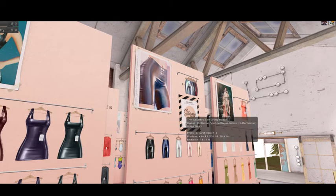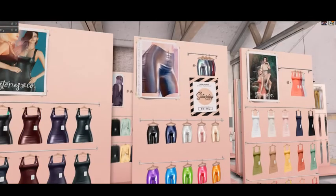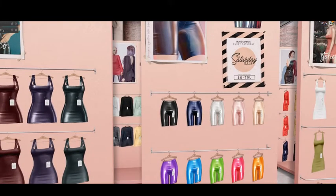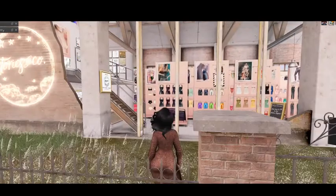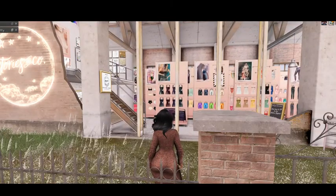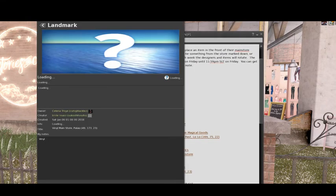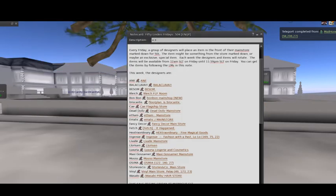All right, they've got their Saturday sale item out. Look up there. Let's see, $75 for the black shorts. I know there are some people that would really like to have those. You should get them. You know you want it. Vinyl is our next store. Thank you, Stories and Company. I'm pretty sure I bought that dress or one similar to it from you not too long ago.